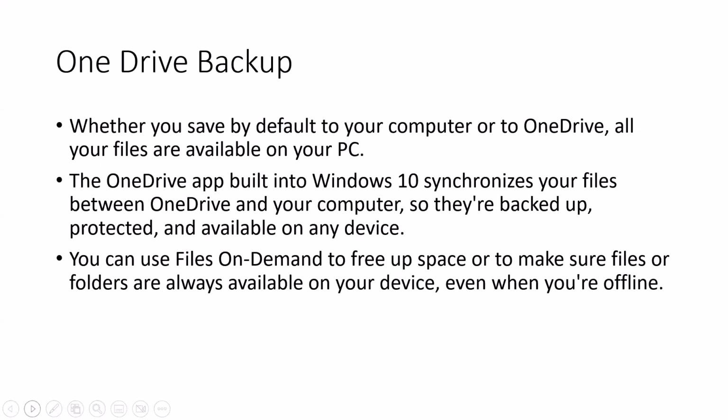So whether you save by default to your computer or to OneDrive, all your files are available on your PC. The OneDrive app built into Windows 10 synchronizes your files between OneDrive and your computer so they're backed up, protected, and available on any device. You can use files on demand to free up space or to make sure files and folders are always available on your device, even when you're offline.